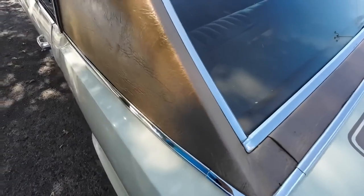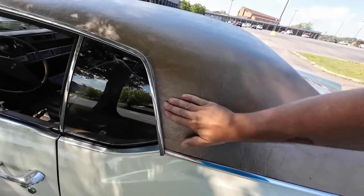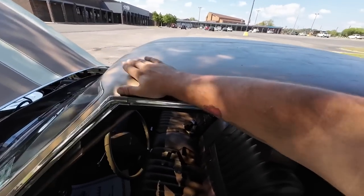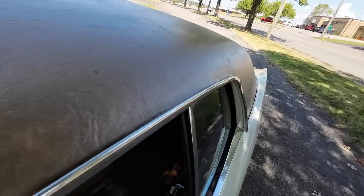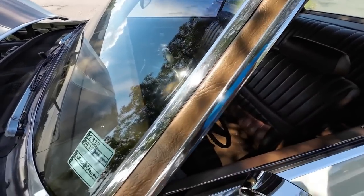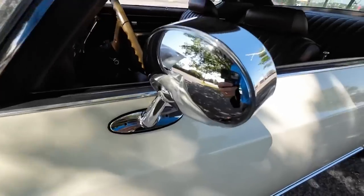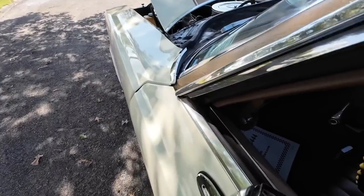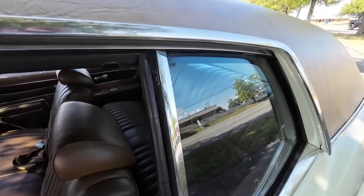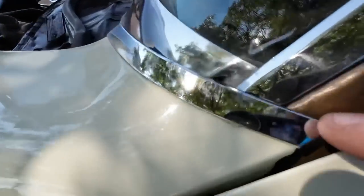I always feel around the vinyl top just to make sure I don't feel any bumps like rust, but this feels pretty smooth. And of course our back window looks nice. Trim is all good. This side of the windshield looks great. A little messed up there on the seal. Weather stripping's a little crumbly back here. A little bit of pitting.